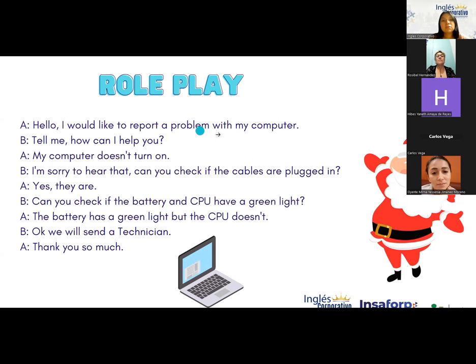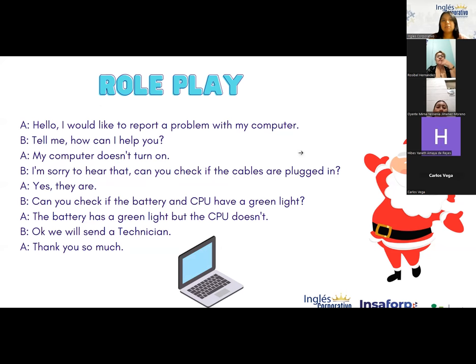I would like to report a problem with my computer. Tell me, how can I help you? My computer doesn't turn on. I'm sorry to hear that. Can you check if the cables are plugged in? Yes, they are. Can you check if the battery and CPU have a green light? The battery has a green light, but the CPU doesn't. Okay, we'll send a technician. Technician. Thank you so much.